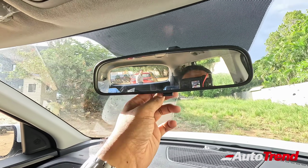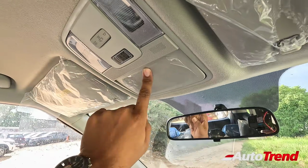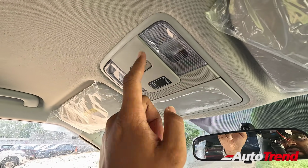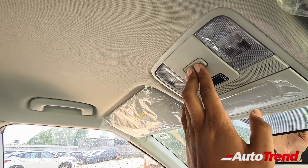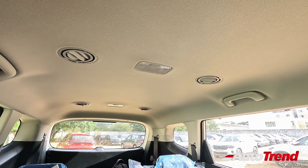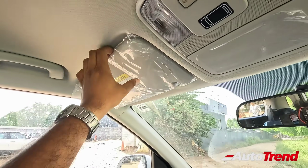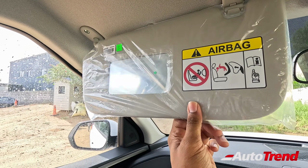When you come to the roof, you have a day-night manually adjustable IRVM for day mode and night mode. You have a sunglass holder, and you have individual yellow cabin lamps for the front separately. And other rows, the second and third rows, also have their own separate cabin lamps. So that's quite nice. And the co-driver, the front passenger side sun visor also gets a vanity mirror.